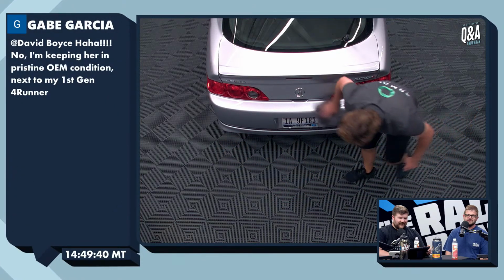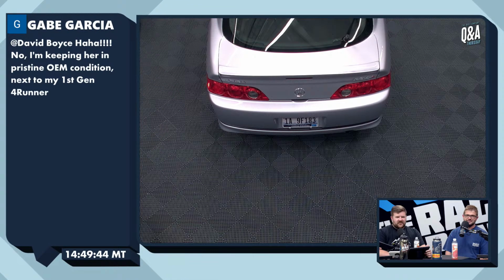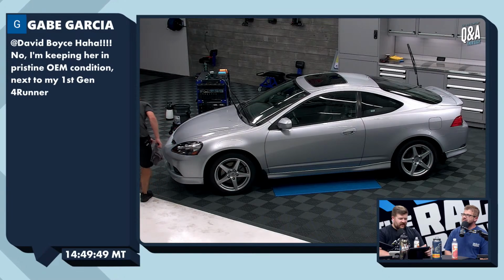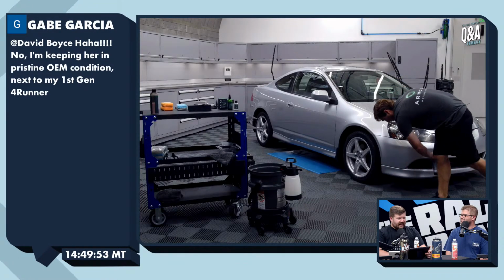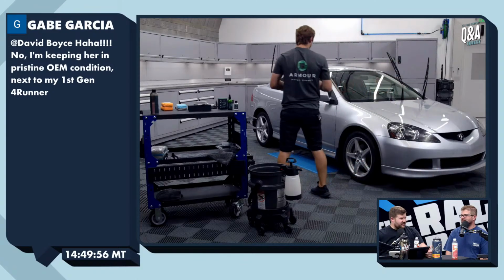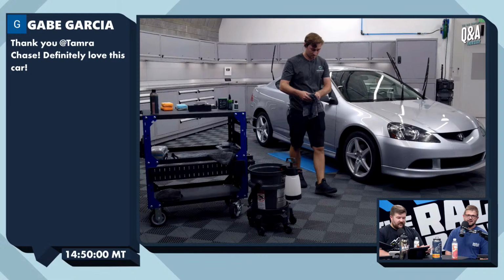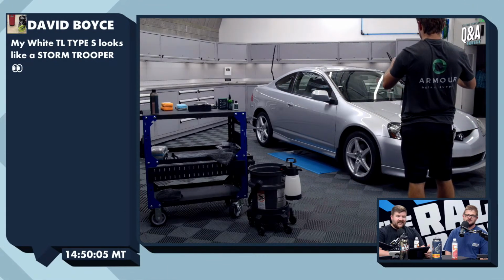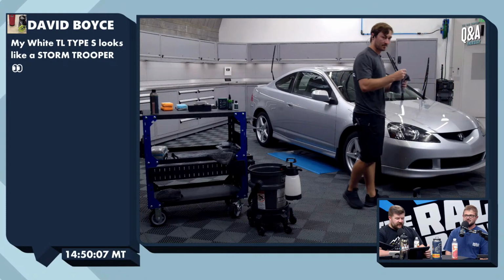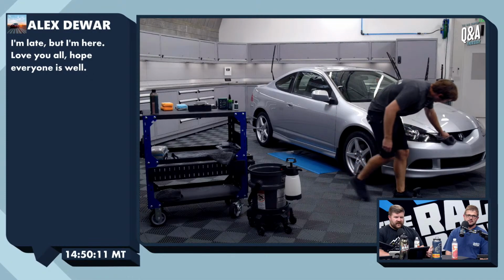David Boyce says, haha, no. I'm keeping her in pristine OEM condition next to my first-gen 4Runner, which also has like 30-some-odd thousand miles. This has lower miles than that, though. It's crazy. Yeah, but that 4Runner is also from 1989, whereas this is from like 2006. So kind of a big difference there, too. This thing's insane. And then I've got more David Boyce: my white TL Type S looks like a Stormtrooper. Some people like the Stormtrooper look. I happen to be one of them. I have 2 white on black cars.